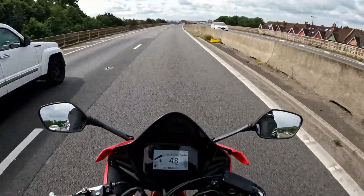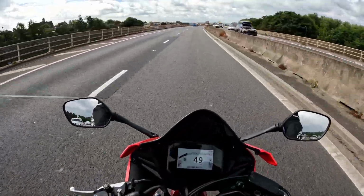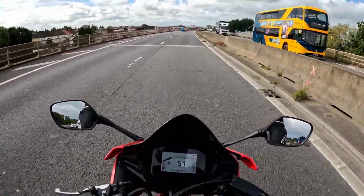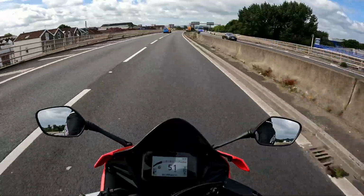I think what we'll do now, guys, is we'll take it in sort of a heavy traffic area, slow moving heavy traffic, and see how this e-clutch performs. It's slow riding. See if it makes life a lot easier without having to pull the clutch in and out constantly when you're stopping and starting all the time.